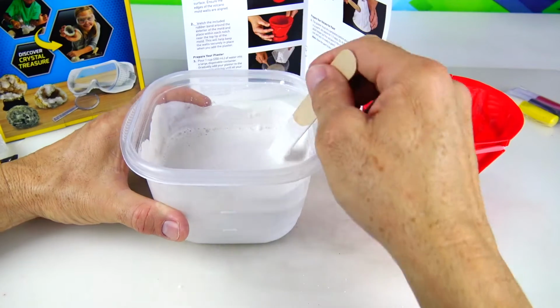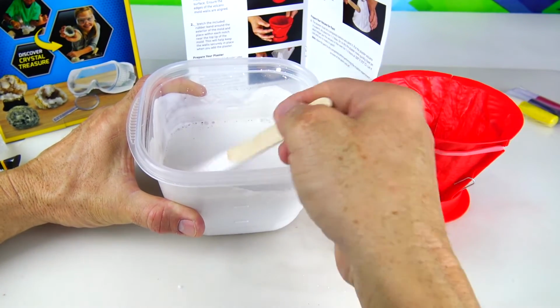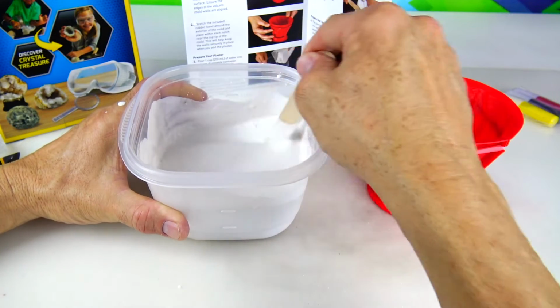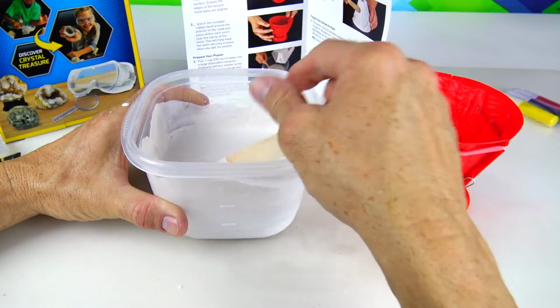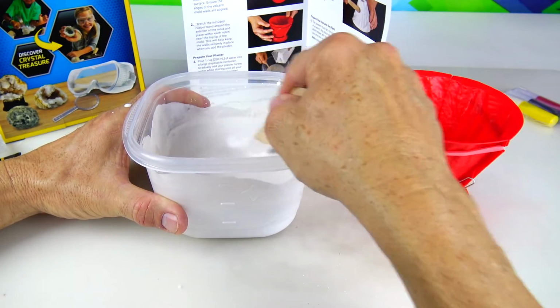Now, it's very important that the consistency of this plaster is not too runny, because if it's too runny, it'll seep out of the molds. So if you find that when you've mixed everything, it's a little bit runny, just wait a few minutes until it gets a little bit thicker, and then you can pour it in. But timing is everything on this, because if you let it sit too long in here, then it's not going to be any good. So just keep an eye on it, and we'll be right back.